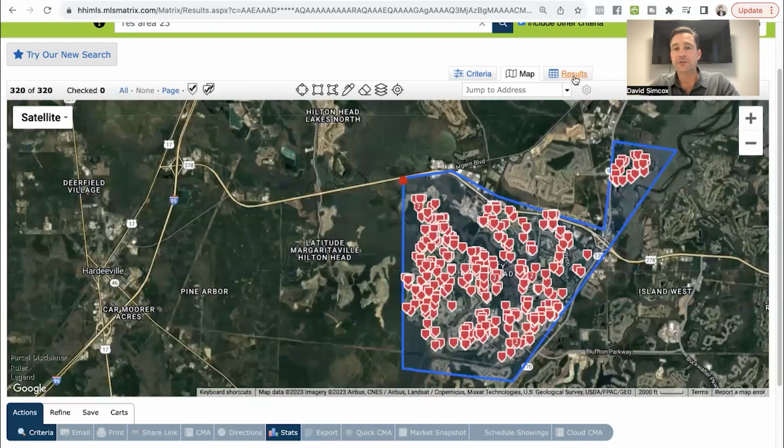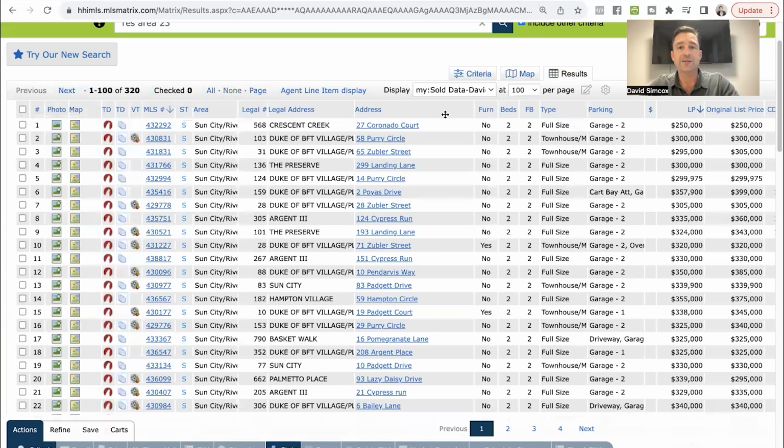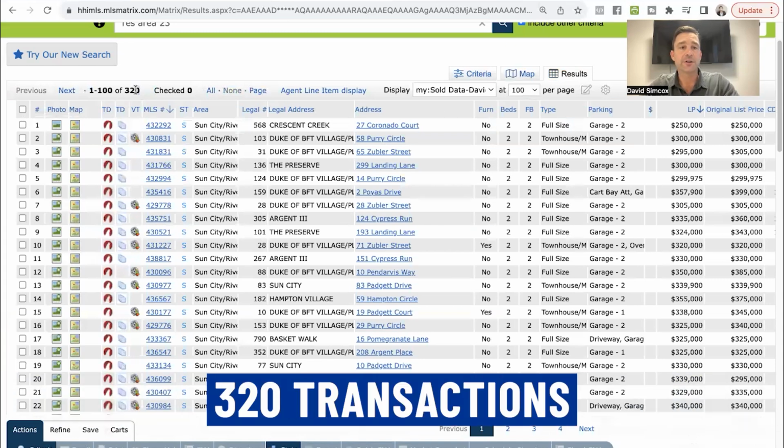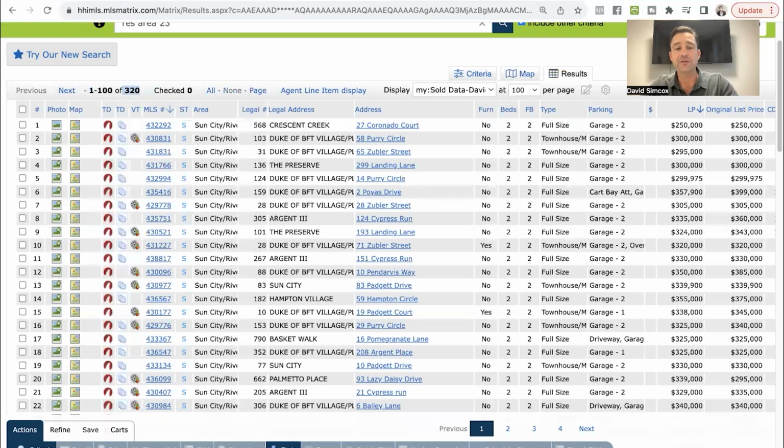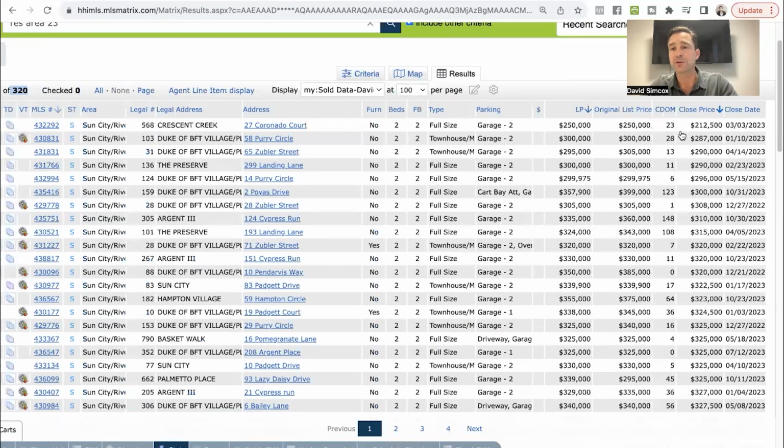So here in Sun City, in the past year, you can see there have been 320 sales. So lots and lots and lots of inventory coming and going through this community. And let's just sort it by price here. So something for everyone in this community, as long as you're over 55 or one person in your household is. You're not allowed to have anybody under 18 in there.